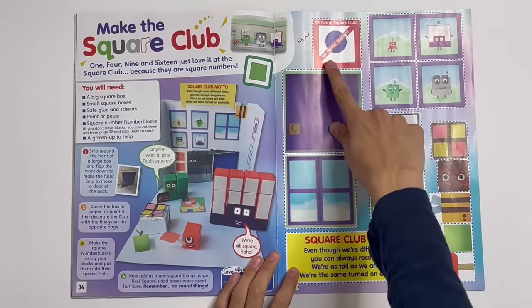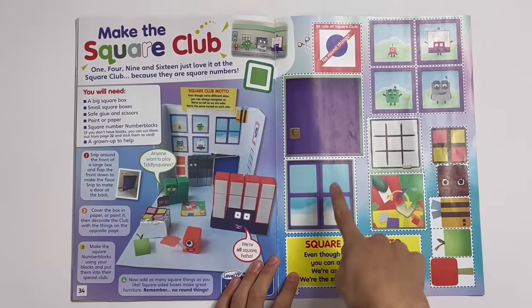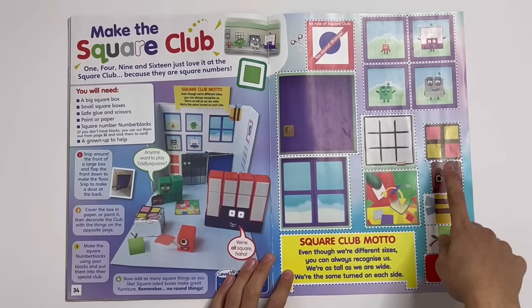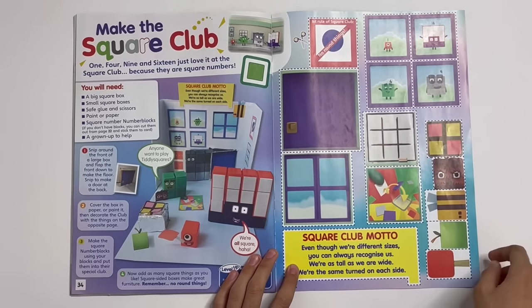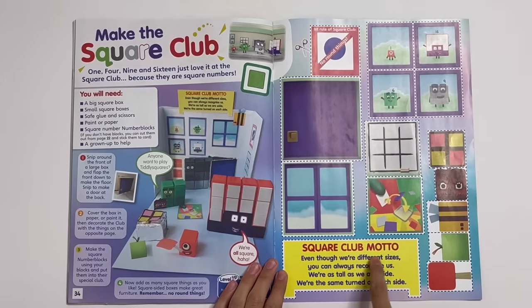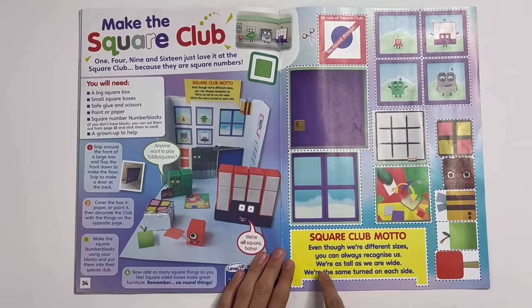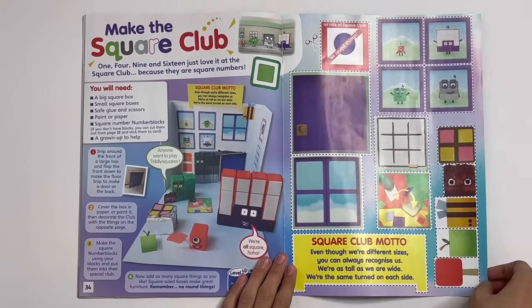Look, you have a sign here for no round things. Got pictures of 1, 4, 9 and 16. There's the door, the window, a whiteboard, a board game, a cake, a bee, an apple, and a ping pong bat. And here you have the Square Club motto. Even though we're different sizes, you can always recognize us. We're as tall as we are wide. We're the same turn on each side.